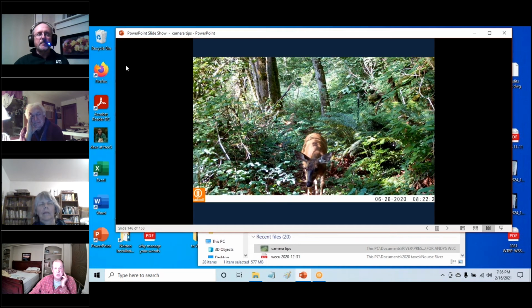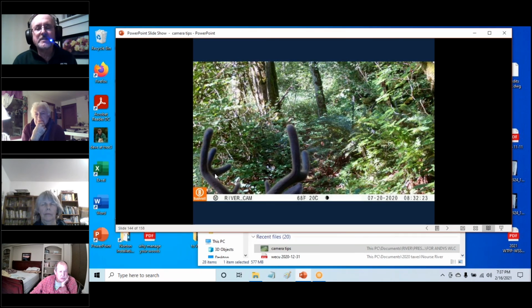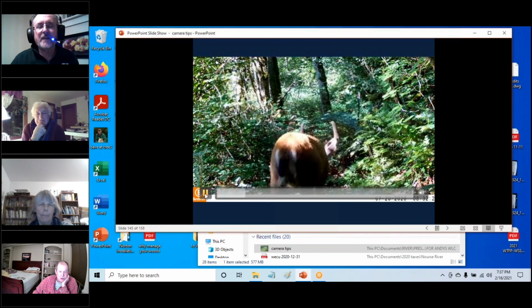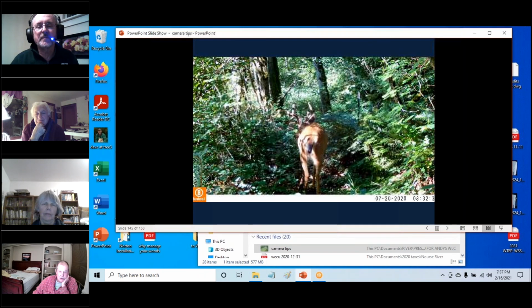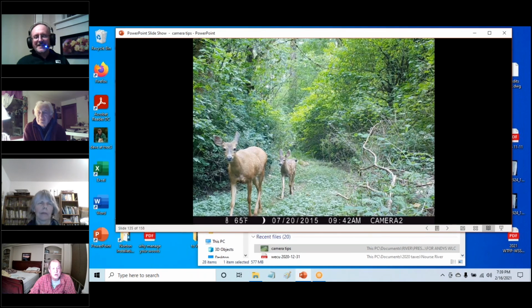You said in one of these shots that you had the camera too high. What is too high? Like 5 feet off the ground, 4 feet off? That particular camera was only about 3.5 feet off the ground. Let's go back. So this camera right here was about 3.5 feet off the ground at most. But deer actually aren't that big. They're not like elk or moose that are 6 feet off the ground. And bear are the same way. If this camera had been a foot lower, it would have had a better shot of this deer.